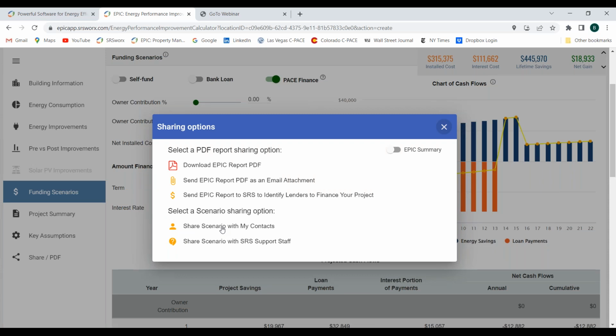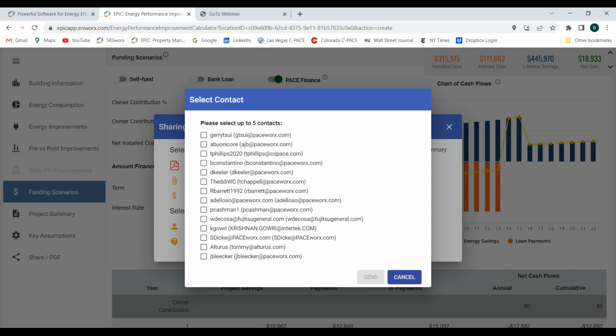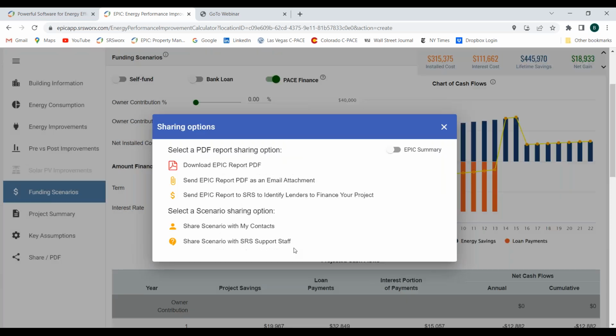So in this program, one of the things that we envision is you could create your contacts within your network. That could be colleagues that you collaborate with on these types of projects. That could be Christina or Peter at the Connecticut Green Bank, right, to help and assist with any questions. You might want to share the scenario with them. You may want to share the scenario with technical assistance staff here at SRS, right, for any questions. In any case, that allows for a collaboration tool.